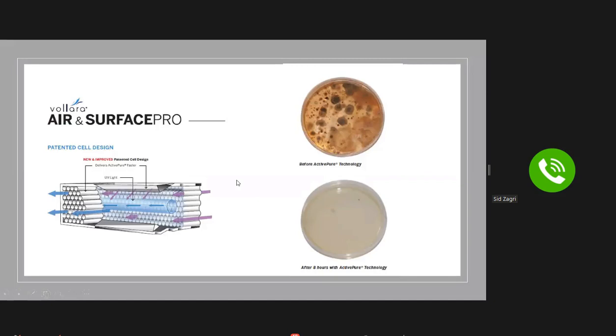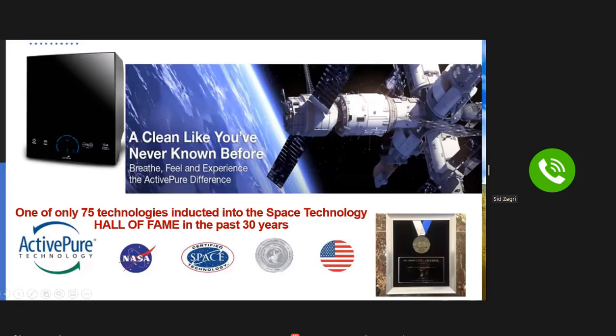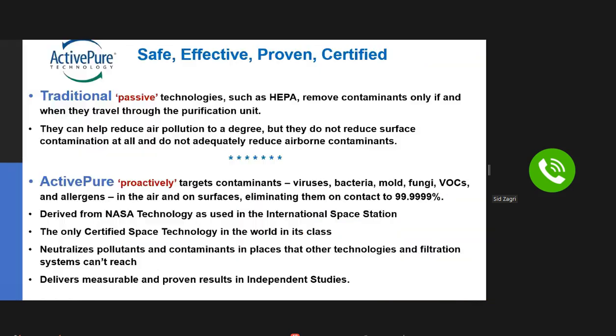This is one of only 75 technologies inducted into the Space Technology Hall of Fame in the past 30 years. Other technologies are like LASIK and GPS and DirecTV. It certainly is an extraordinary honor for us to be a certified space technology. They started utilizing this in order to keep the space station clean and clear from contaminants and to keep the astronauts safe, but also to make sure that they could run their experiments. They were having problems with the air being contaminated and the experiments not going the way that they wanted them to. So let's talk a little bit about traditional versus ActivePure.